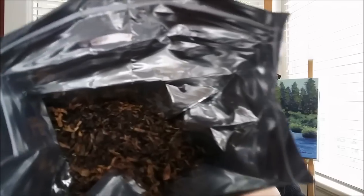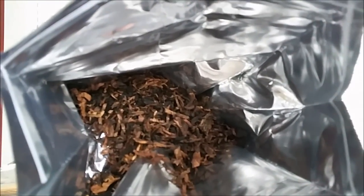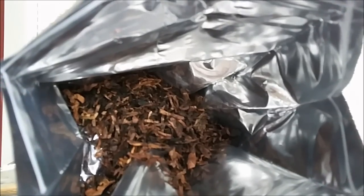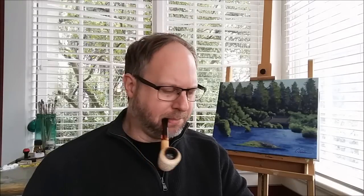So let me try to show you this tobacco, because it is a nice looking tobacco. But let me see if I can show it to you. See if that will focus. Yeah, so there are some light and dark pieces, some rough cut, some cross cut, some flake parts, and some pieces from cake. They said they pressed them into a cake and cut them. So, yeah, all different kinds of cuts on this, on the Virginias and the Burleys that are in here.